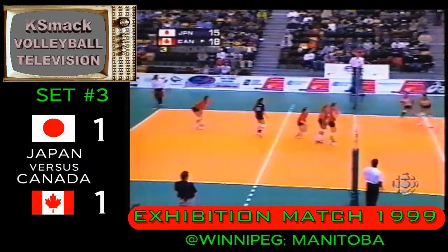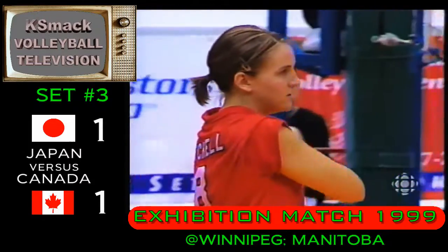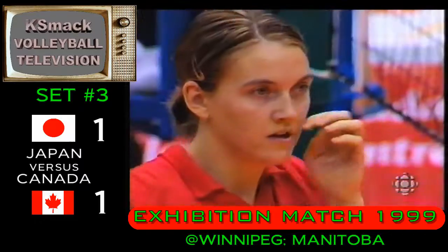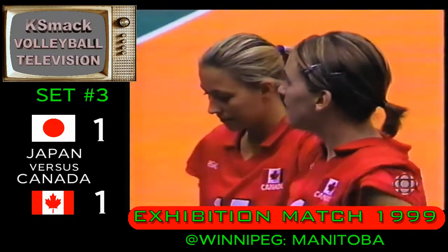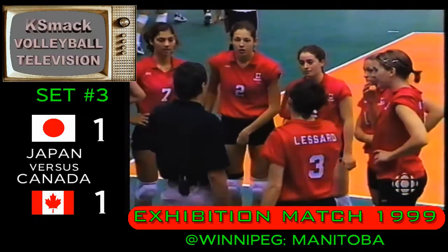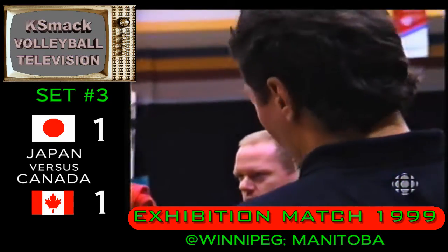18, serving 15. Lamar puts it up. Easy one for Rayanne Mitchell to destroy. Well, she's very, very smooth, doesn't follow through too hard on that ball, and just puts it away. No chance for the Japanese to recover on that one. Canada leads by 4, 19-15. We're in the third set. Japan won the opener 25-14. Canada came back to take the second one 25-20.